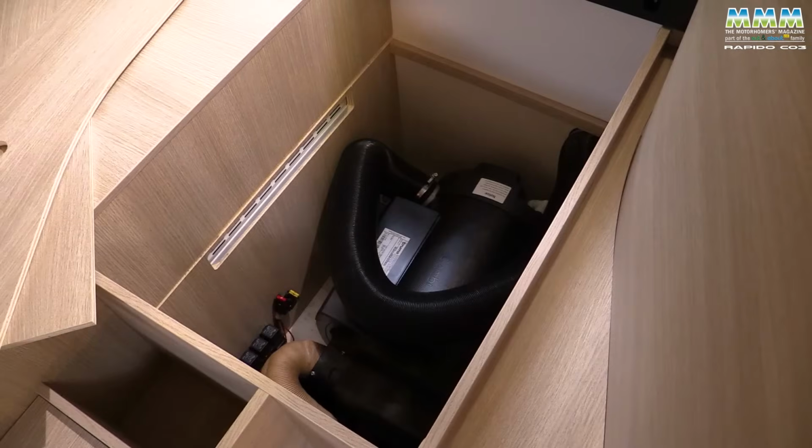Now, one thing, this van is a little longer than some of its rivals. A lot of these sort of van models, as the German manufacturers tend to call them, are 5.99 metres long. This is 20 centimetres longer. And Rapido give 2 reasons for that.